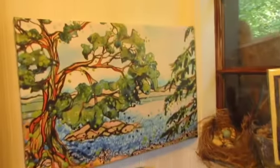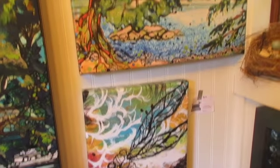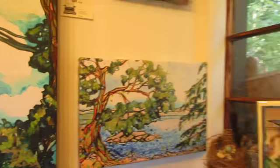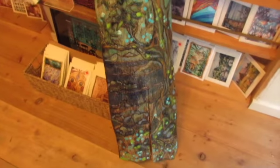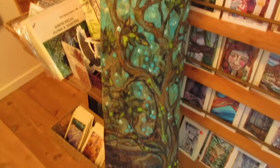These two are actually giclées. I believe I still have the original of that one on watercolor paper. And yeah, so that's just some of my art. And I also paint on wood, sort of a Madrona or the Arbutus on a piece of driftwood. And yeah, so just visit me.